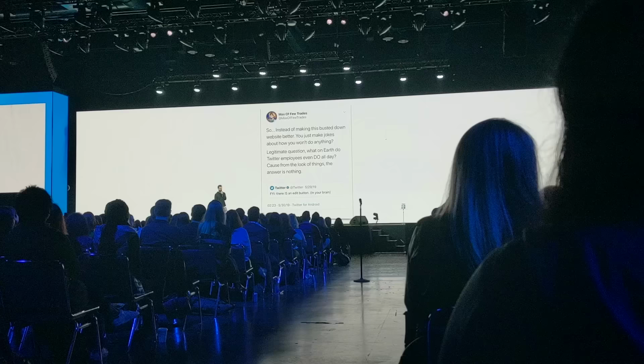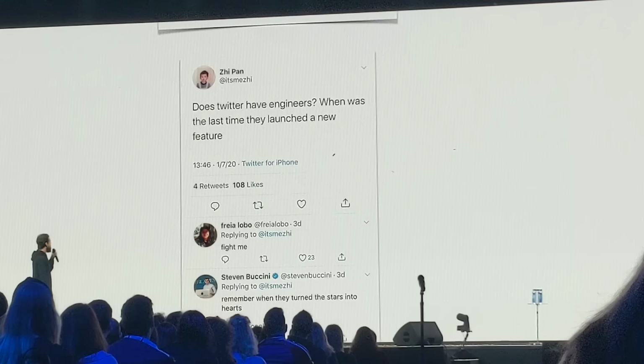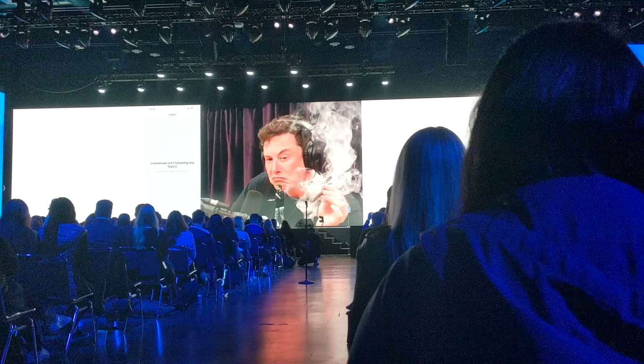The hardest yet button, you should have known better. Does Twitter have any engineers? We have engineers here? There's one. This is a very valid point.